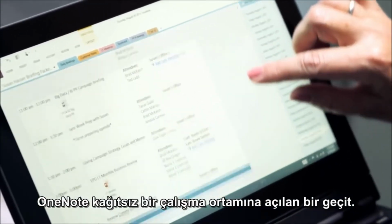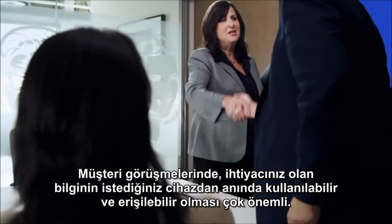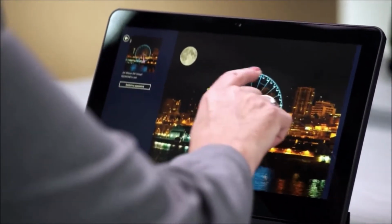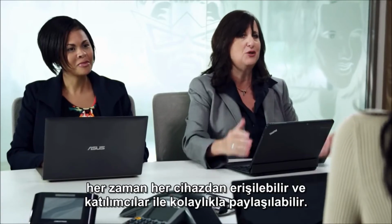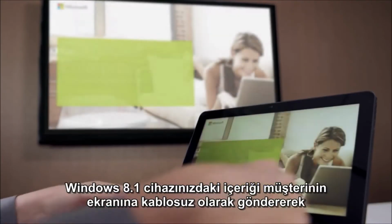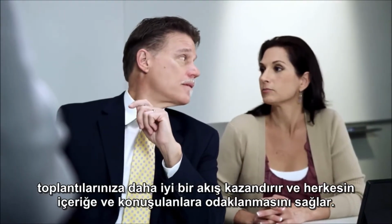OneNote is the gateway to a paperless work environment, keeping your office at your fingertips regardless of location. In customer meetings, it's critical to have information readily available and accessible across any device. With Office 365 cloud storage, your notes, documents, presentations, and images are available anywhere, from any device, and easily shared with attendees. Windows 8.1 allows you to wirelessly stream content to a Miracast-enabled display, giving your meetings a better flow and letting everyone focus on the content and the conversation.